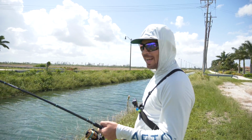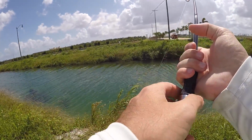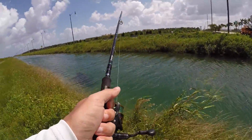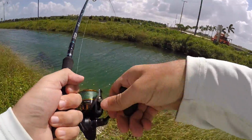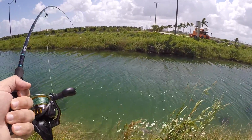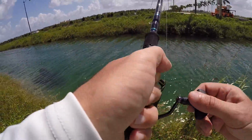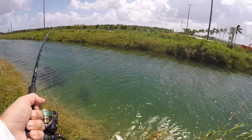Holy crap, this guy doesn't want to finish. Staying deep. There, he lightened up now too. I can really see him. Come on, you guys. Looks like he's coming. All right, I gotta find a spot to land this guy. I think over there looks okay.